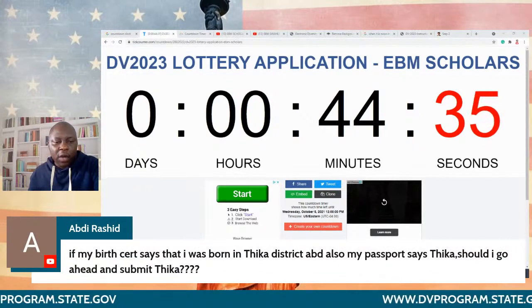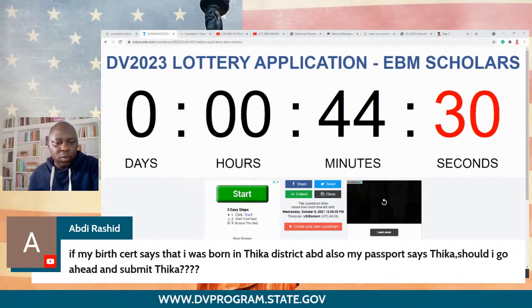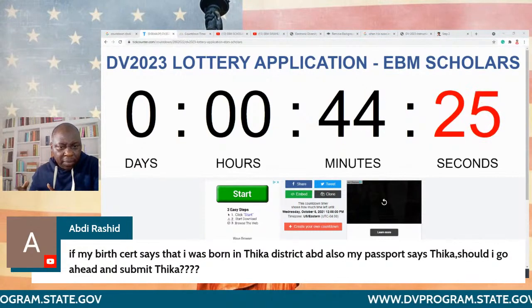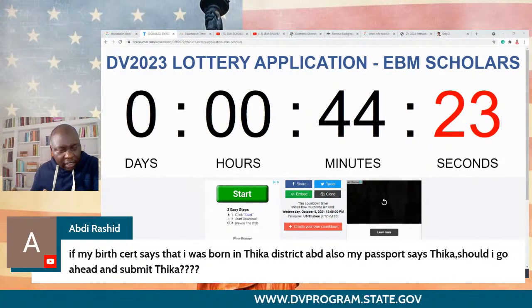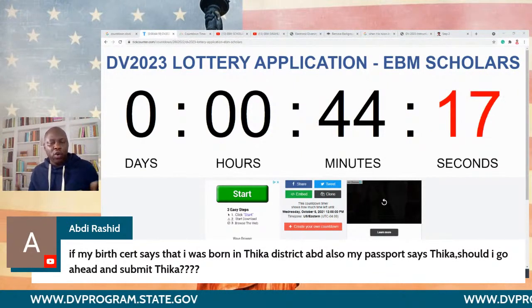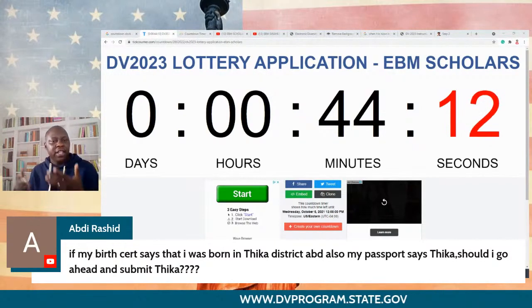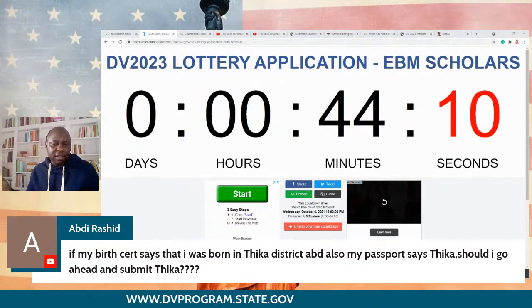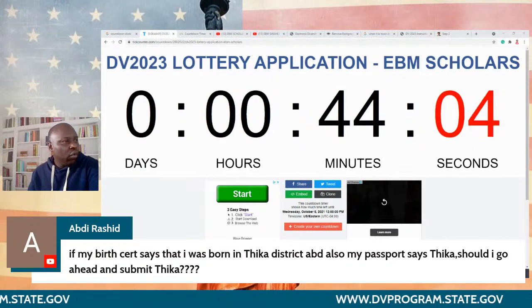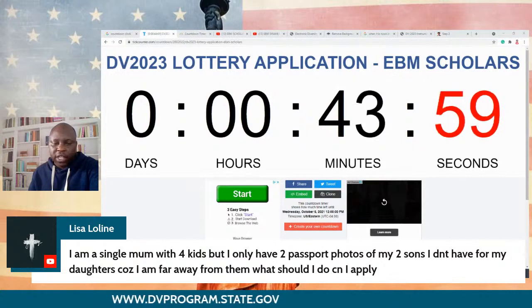If the birth certificate says that I was born in Thika district, and the passport also says Thika district, should I go ahead with Thika? Yeah, there's no difference. Thika district and Thika is just the same thing. It's just to say I was born in Kenya country and I was born in Kenya, or I was born in Tanzania country and I was born in Tanzania. It's the same thing. So place of birth is Thika. It is a district, yes. So you just put Thika. Put what is written in the passport, the easy way. Whatever is written in the passport, that is the place of birth. If it is written Thika district, you put it that way.